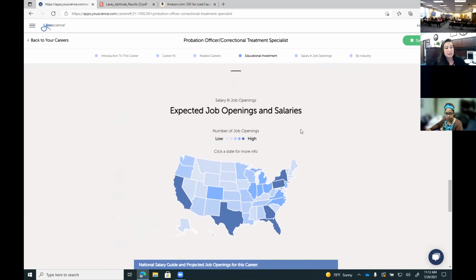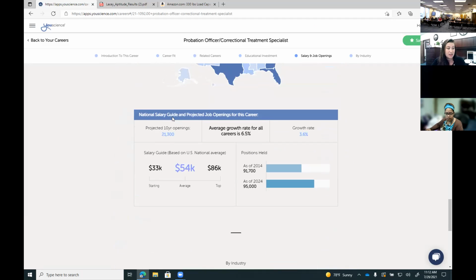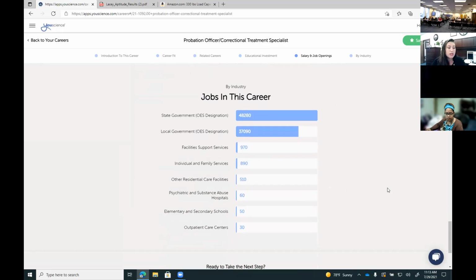And then it goes into the expected job openings. If we're in the state of Texas, this would be a high demand job, and in California, Florida, those types of areas. So you can kind of get an idea. This part is the national salary guide and projected job openings. I think that's also what's really cool about this, that it doesn't give you a job that doesn't exist or isn't relevant to the current market. This one is relevant and has some more job openings. It has 95,000 openings projected for 2024. So that also has some projections for you. Really cool data.